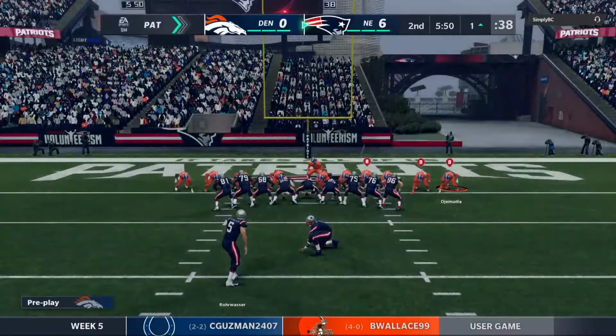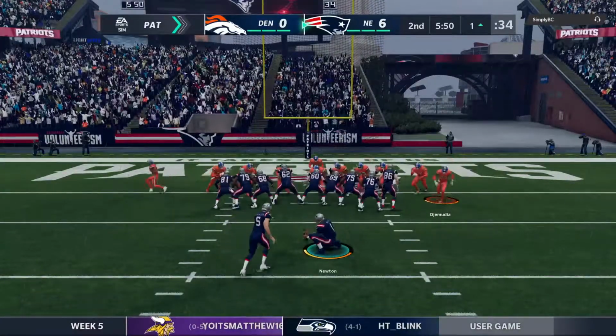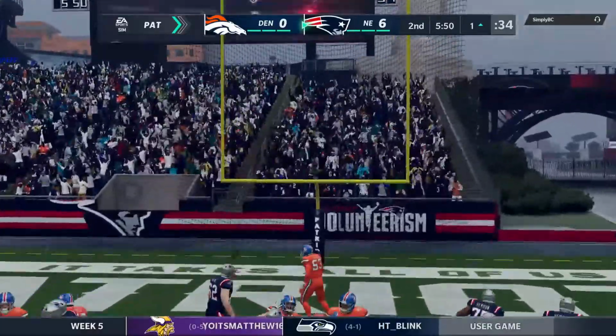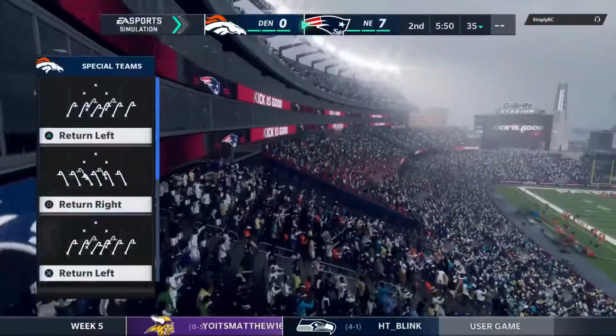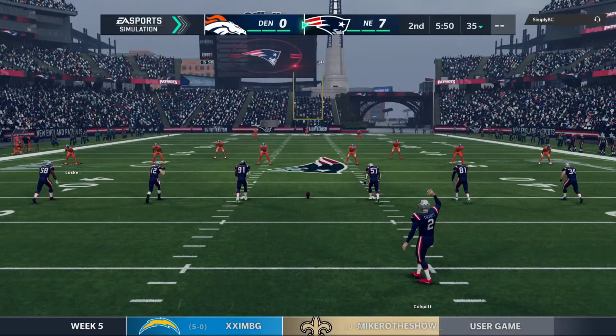Now the extra point try forthcoming. And he gets it to make it 7-0 Patriots. Makes the score Patriots 7, Broncos nothing.